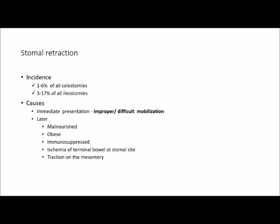Stomal retraction, again, a very important problem. You construct a very good stoma site. You're doing a night emergency, you construct it. In the morning, what do you find? It's not being seen. You just see a hole out there. What has happened? The mobilization was not very good. So immediate presentation is because of improper or difficult mobilization. You had dragged everything to the wall, and then everything went back in because there is no drag force now.